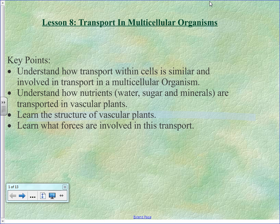So basically we're looking at transport in plants today, okay? And then tomorrow we will probably set up our lab to do a transport in plants and leave it run over the weekend. It tends to run best if we can give it 48 hours or more in which to run. All right, so what we have to look at today is how transport within cells is similar, and still involved in transport in a multicellular organism.